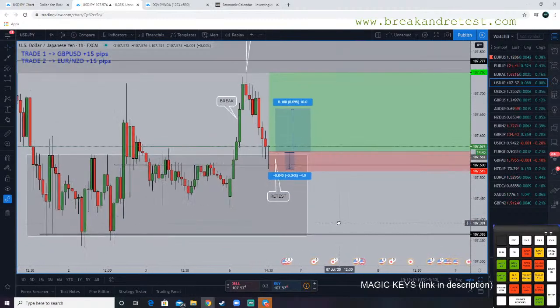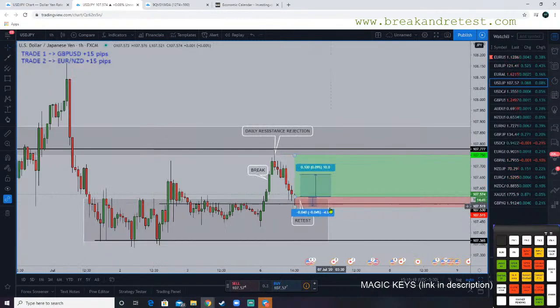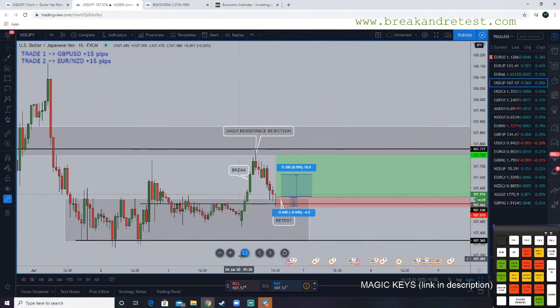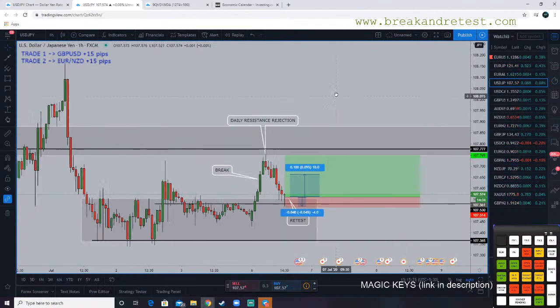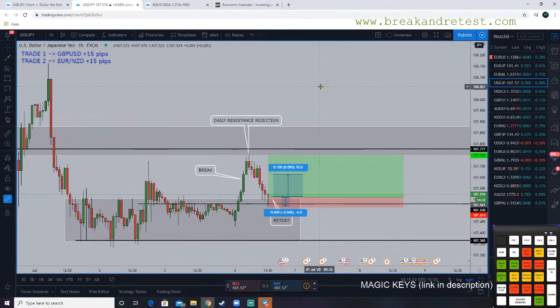UJ pushing a bit, looks like it turned bullish. Maybe next candle should push up, but we're gonna have to wait and see. Yeah, for now only UJ, waiting for it.